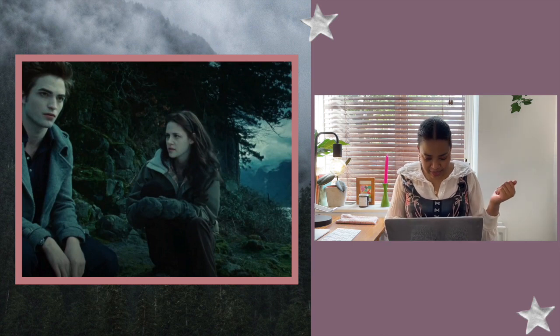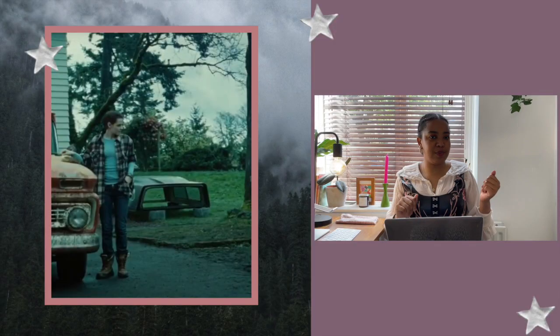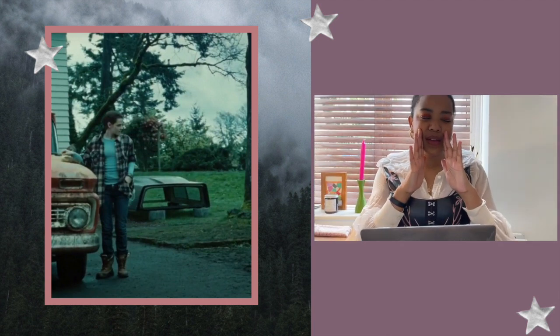I don't like it, it's giving us nothing. Bella looks like when your mum tells you to come out and get shopping and you just grab the first pair of shoes. I know she's cleaning her car, so I guess it's fine, but I am gonna put it in. How did we get here? How did we get here?